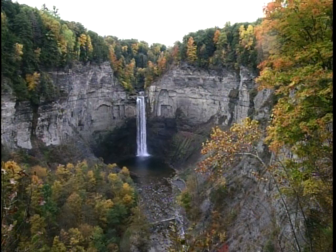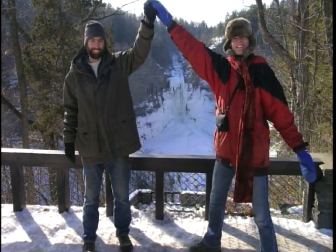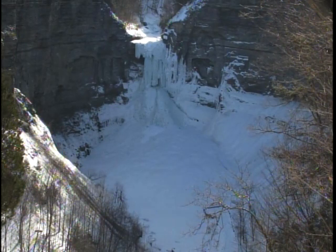So that's one of the ways that Taughannock Falls changes. But it changes in many ways. And of course, inevitably, winter will be back and we will celebrate the falls again. We had a mild winter this year, but last winter, the winter of 2015, quite a pile of ice built up underneath the waterfall.